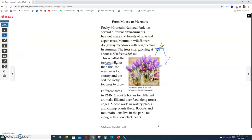So my trees can grow here. But they don't grow past this blue line. Different areas in Rocky Mountain National Park provide homes for different animals. Elk and deer feed along forest edges. Moose wade in watery places and chop plants there. Bobcats and mountain lions live in the park too, along with a few black bears.